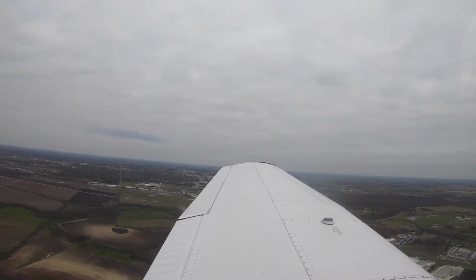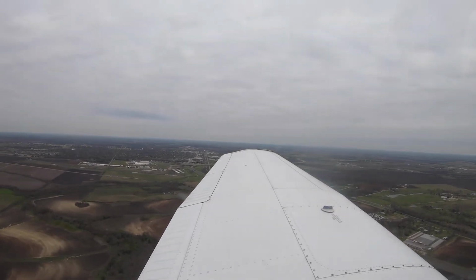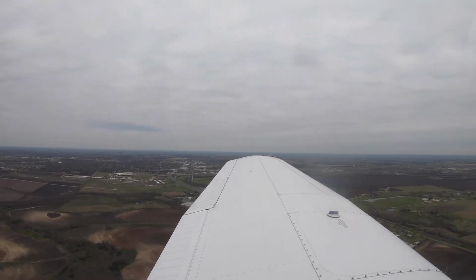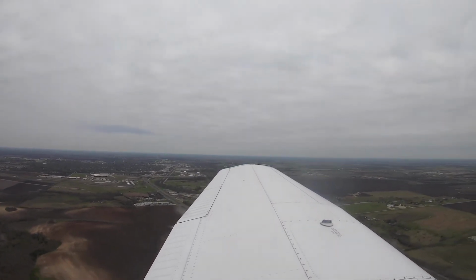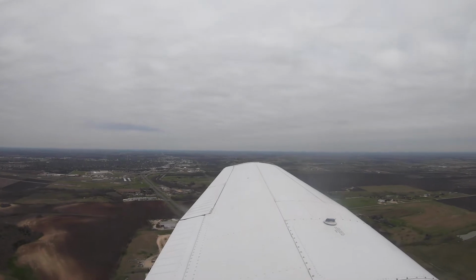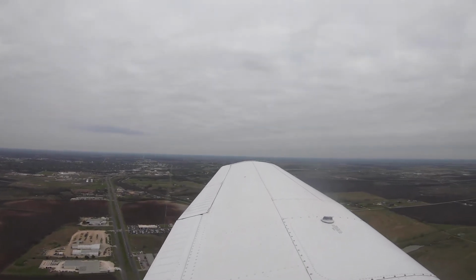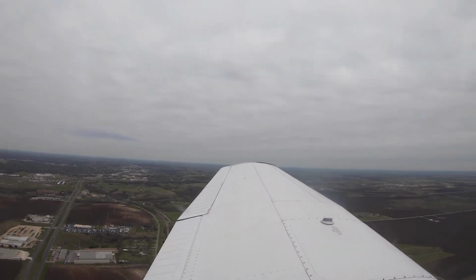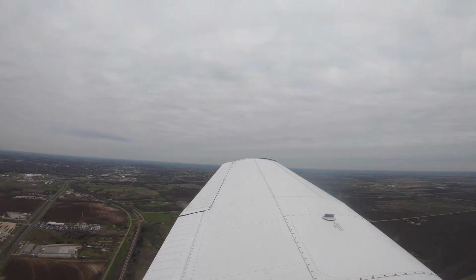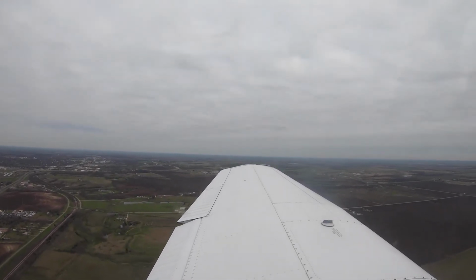He extended pretty far out. Taylor traffic. Is that because of the dual engine? Yeah, he's faster than us. Alright, we'll pull some of that power out and they'll be on the ground before we know it. Yep. So power, and might as well do a notch of flaps. Yeah, go ahead and turn base.